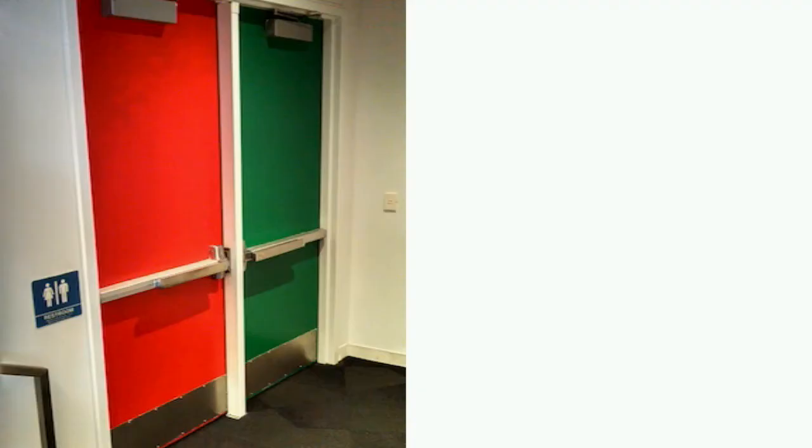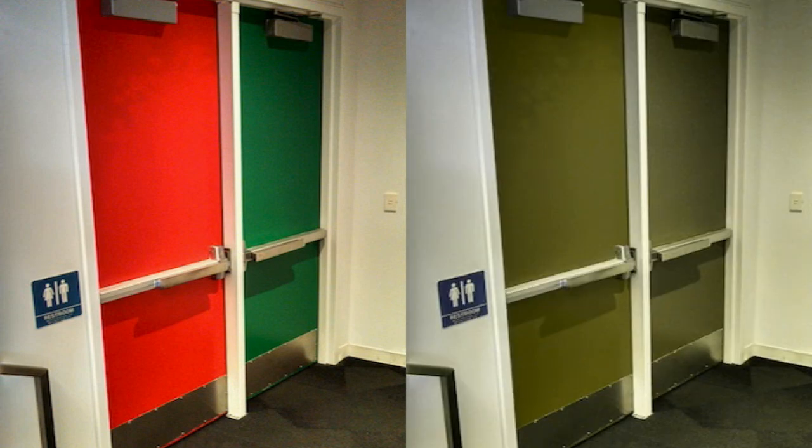So this is a photo Jake took of the restroom doors at his old offices when he worked at Google. So the red door on the left is the women's room, and the green door on the right is the men's room. And this is what that looks like to Jake. They both look the same, right?